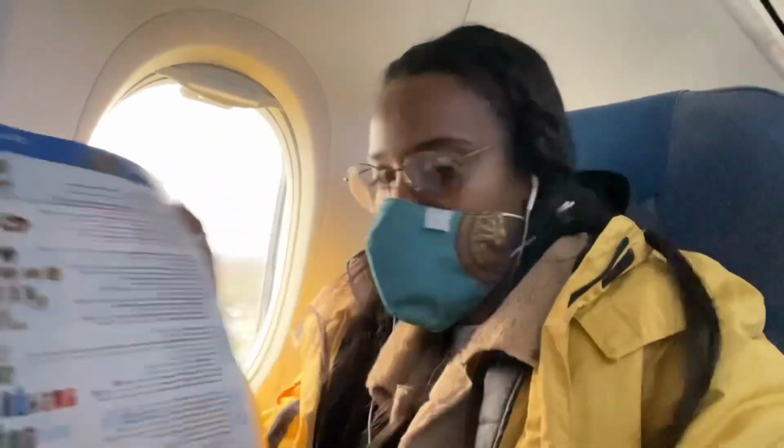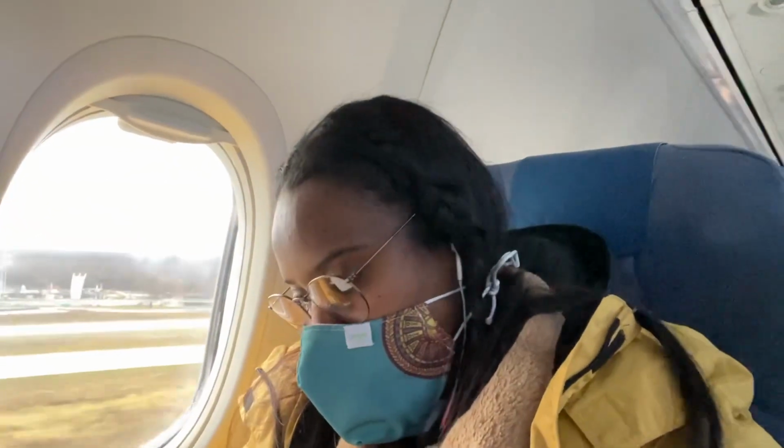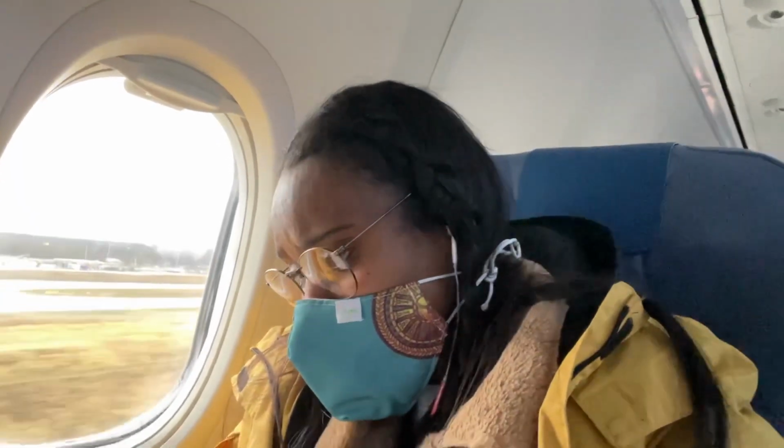Traveling in the plane used to be such a luxury. Now it's like you're traveling on the bus in the air, because they used to give you food, water, treatment. Now you have to pay. How much is it? Even the water? Yeah, water is like €3. Don't even dare to smile.